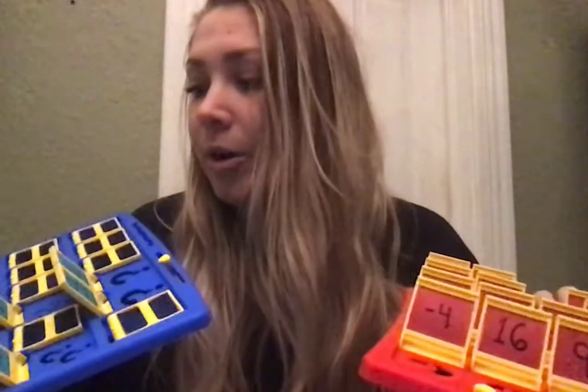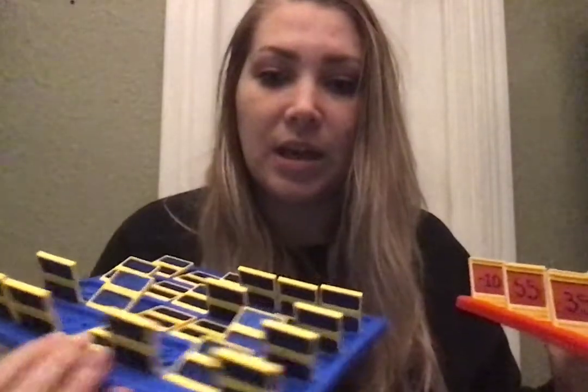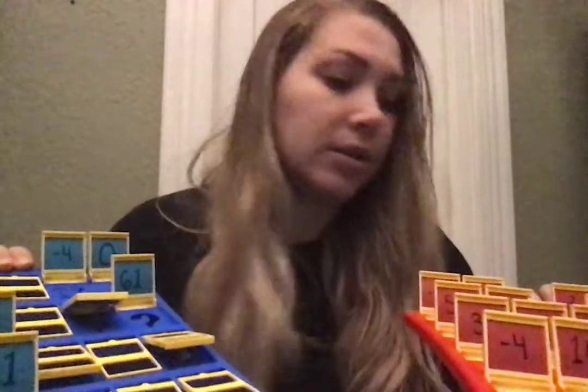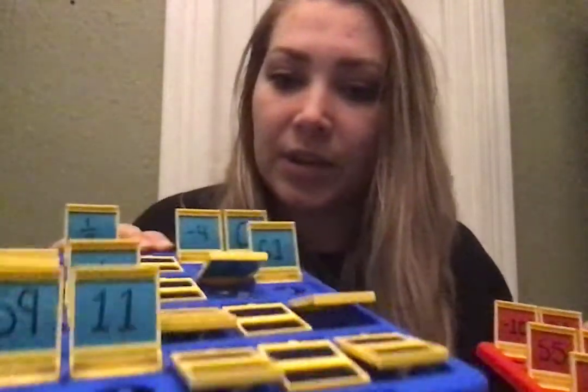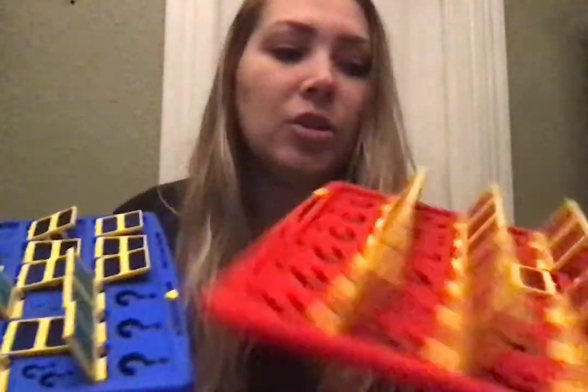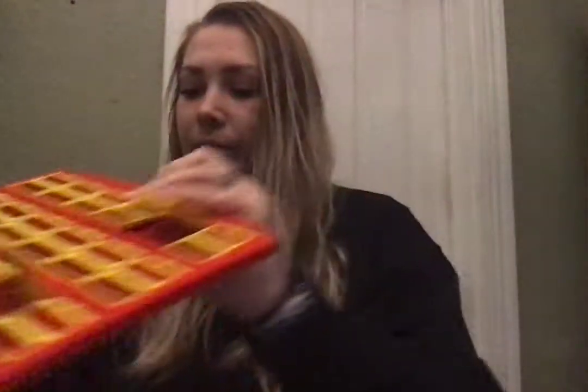Some are even, some are odd, some are fractions, some are prime numbers. So I thought of a lot of different types of numbers to include. I matched the colors of the pieces to the colors of the board, and the fronts have the numbers clearly written, and the backs are these glittery pieces so you can't see through. The marker didn't bleed through or anything like that.